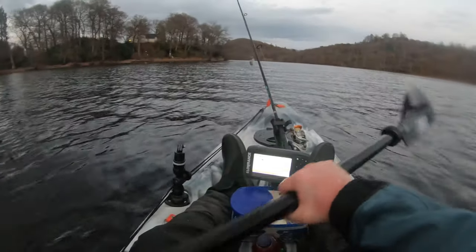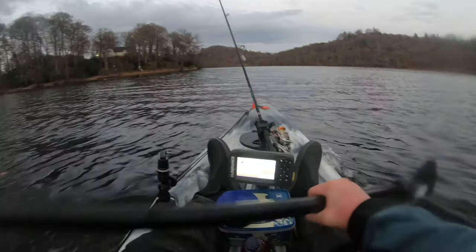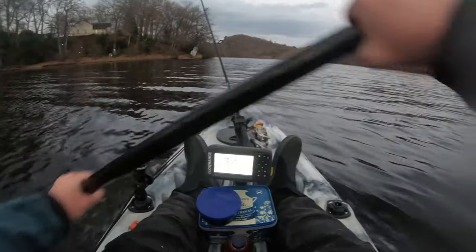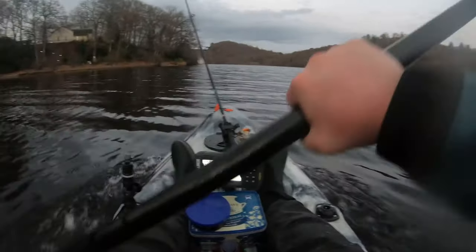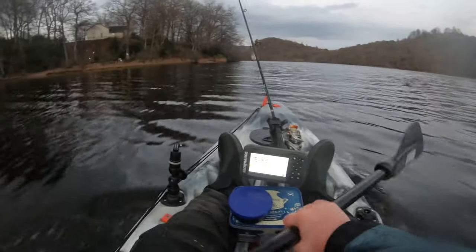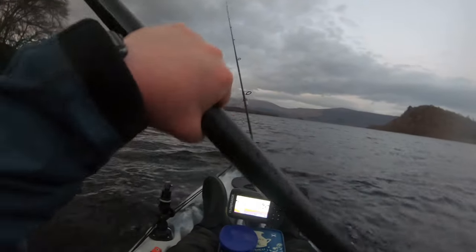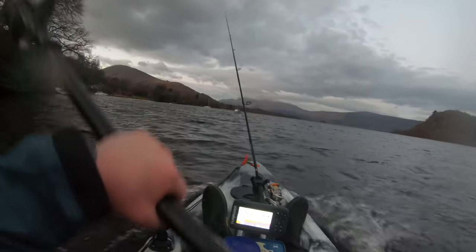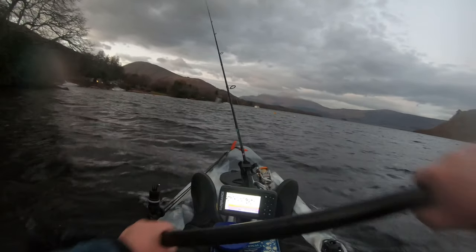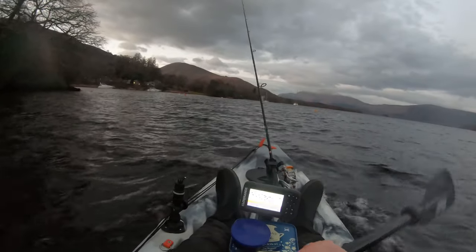That's us. Time to fight our way through the wind to get back to the car. 2 fish to show for today's efforts. Absolutely 110% better than sitting in the house. There's Ben Lomond in sight now. From the shoulders up, covered in snow. I wouldn't like to go up there today.